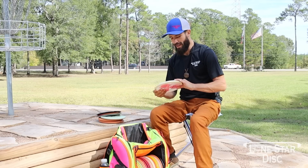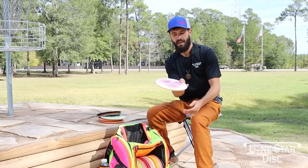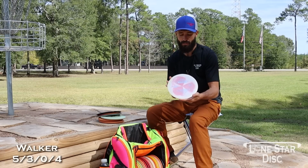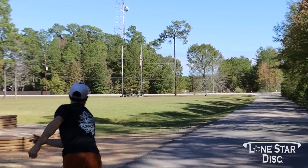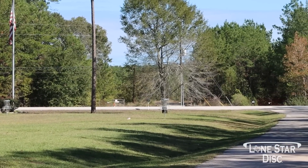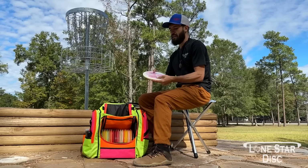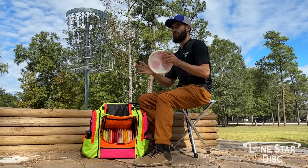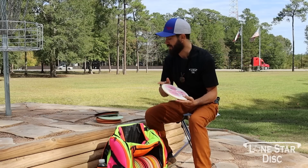And I have one that's not alpha. This is the Bravo, a little bit softer version. I have a Walker in the Bravo. This one's great for my sidearm chip shot and also backhand, where I just want the disc to, for sure, have stability, come back. This is a go-to disc for windy conditions, short range chip shots. When I want to count on my stability, I'm leaning on the Walker.